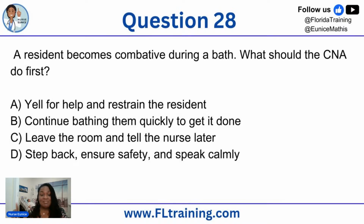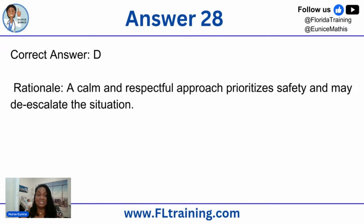All right, they're combative during a bath. It doesn't mean that they're in the shower. You could be bathing them while they're in bed, but now they're trying to hit you. So what do you do? That is right. You protect yourself. So the answer is going to be D. A calm and respectful approach prioritizes safety and may de-escalate the situation. The patient told you they didn't want a bath. You were trying to give it to them anyway, so they tried to hit you. All right.